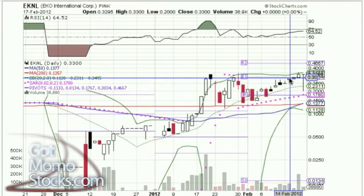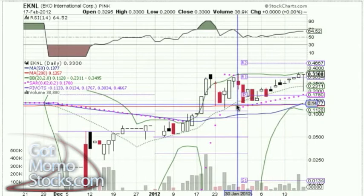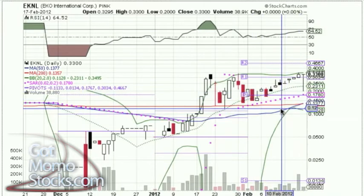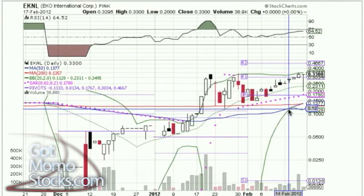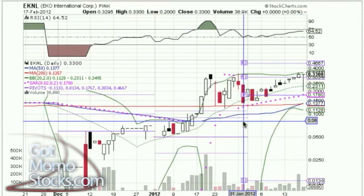So as it closed above this resistance point here, this pivot point at 31 cents, that's our new foundation, our new base level for where this is going to sustain levels if it were to pull back. We've got the parabolic SARs showing a long-term support. Another key indication is we have now formed a 200-day moving average and 50-day moving average cross, also known as the golden cross, as we can see here. And that's a massive buying signal.